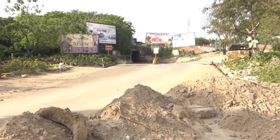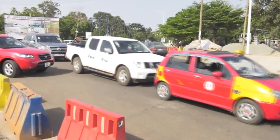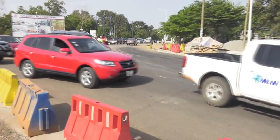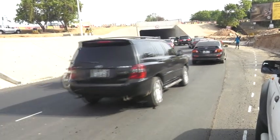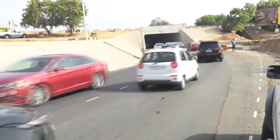Let's go, because there is one more person I want to speak with. He has stayed here for several years, controlling the traffic. Well, he's a volunteer, and he's not alone. He's been here with a number of colleagues. Now that the road has been opened to traffic, it's come as good news for people, but to him and his colleagues, it isn't really good news. So let's get to him and know his take on this latest development.